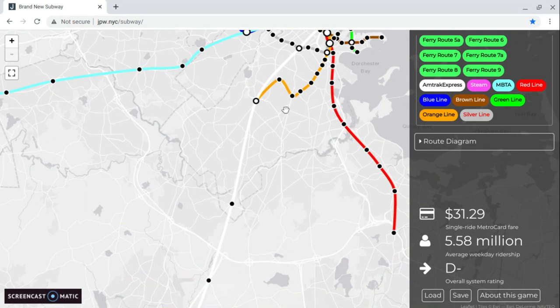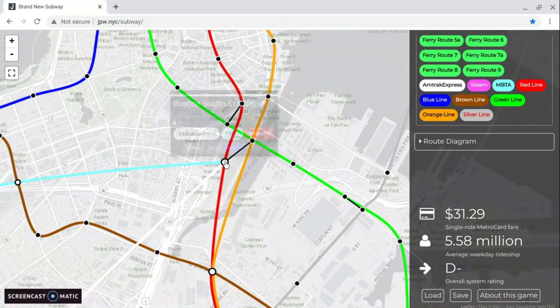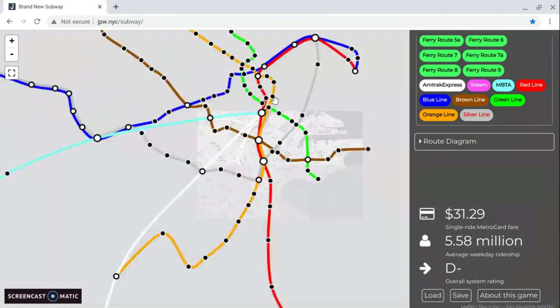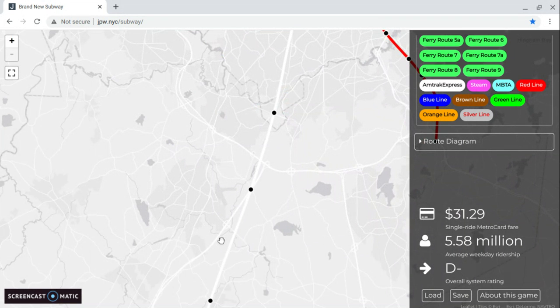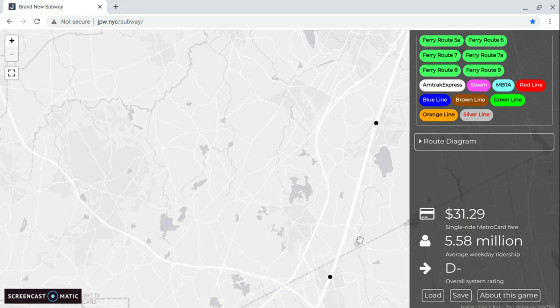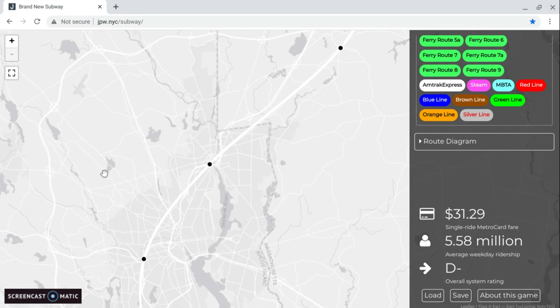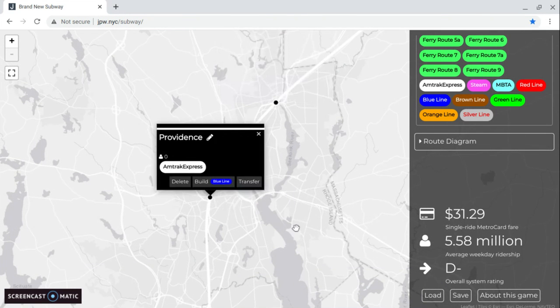All right. Now, this leads me to the Amtrak, which will take us back into New York. And I'll show you what I did down there. I've made some pretty big changes. So, first of all, I made the Amtrak Express branch, which goes to Boston. There's an express branch and a local branch, and they both go in different areas.